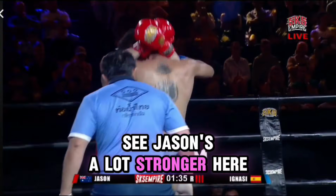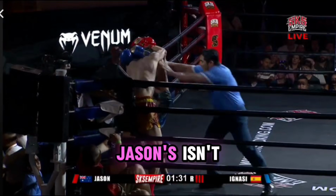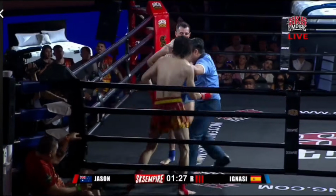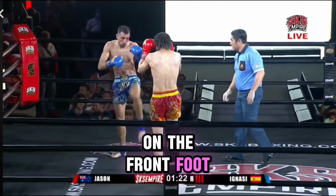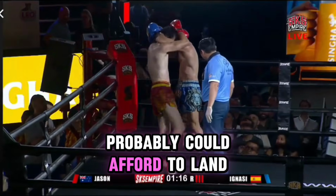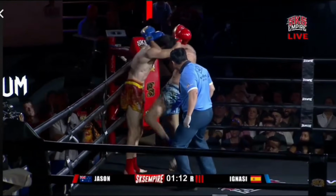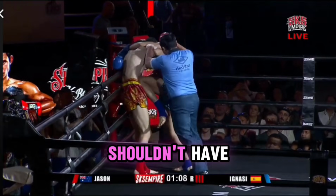See, Jason's a lot stronger here, like where his head is compared to Ignasi. Ignasi's head's getting pulled down, Jason's isn't. As Jason does, straight back on the front foot. Another aggressive entry, probably could have afforded to land some hands on the way in too. Yeah, another one where he lets go where he probably shouldn't have. He shouldn't have bothered.